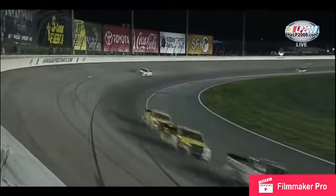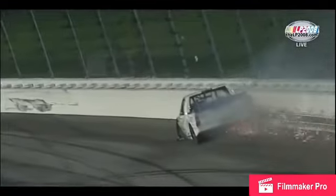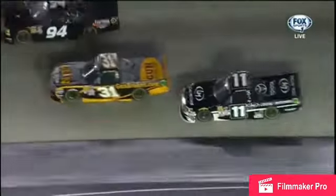Truck after truck after hitting the wall once again and hitting it hard. That'll just about do it there, boys. Decide the winner at Bristol. These guys were battling for position.